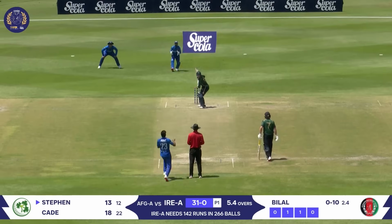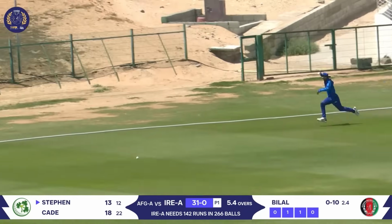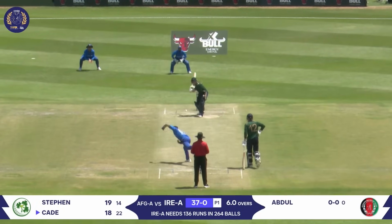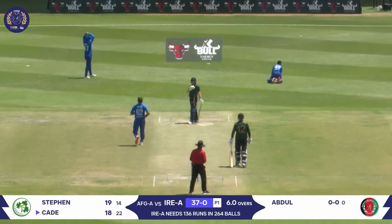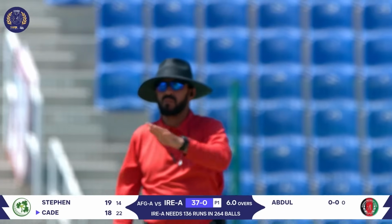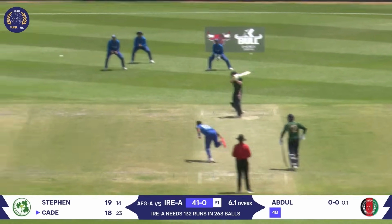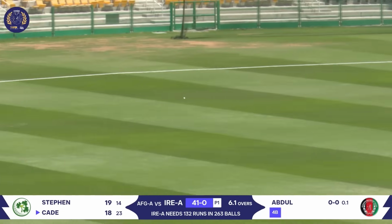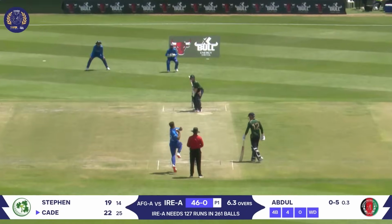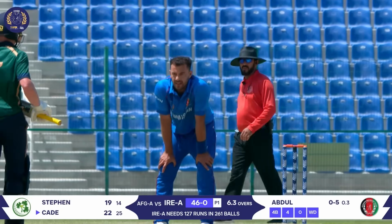Expensive over this. Width on offer. Cut away. And cut away well for 4. Edged away. Edged away for 4. Yeah, you mentioned that he's quick. There's 2 men on the onside. He's thrashing it to the square boundary for 4. Width given and capitalized by Cade. Edge is found and it's gone down to third man boundary for 4.